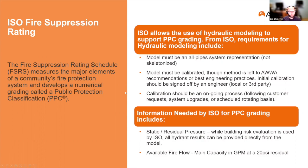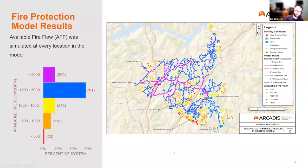So in order to support the town, we did that evaluation with the hydraulic model after it was calibrated. This is just a view of what those results look like for the town's system. What this is showing is, at each location in the model, that color coding is just what the available fire flow or available capacity of the system is. You can see those purple values are above 5,000 GPM, the higher end of the fire suppression capacity. Blue is still pretty high at 1,500 to 5,000.